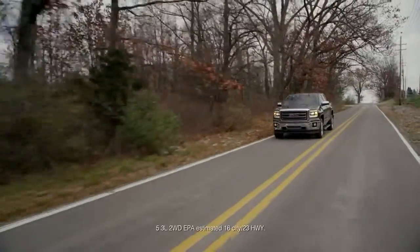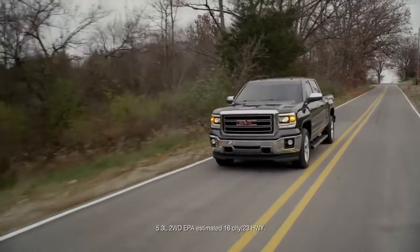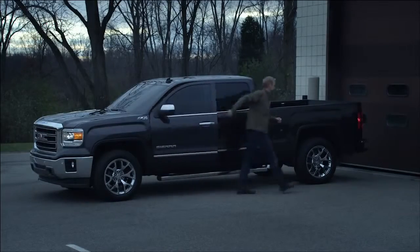And then the third technology is called active fuel management. This shuts down cylinders in the engine when performance is not required, and that directly relates to fuel saving and fuel efficiency. GMC customers are professional grade.